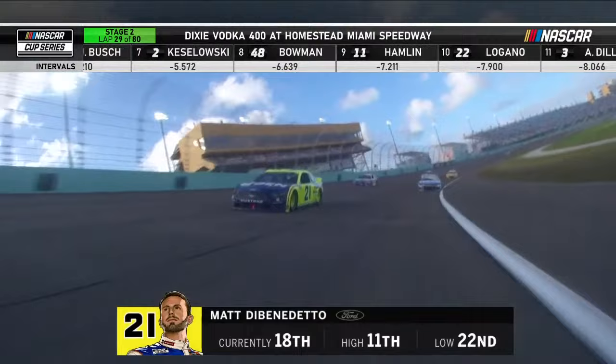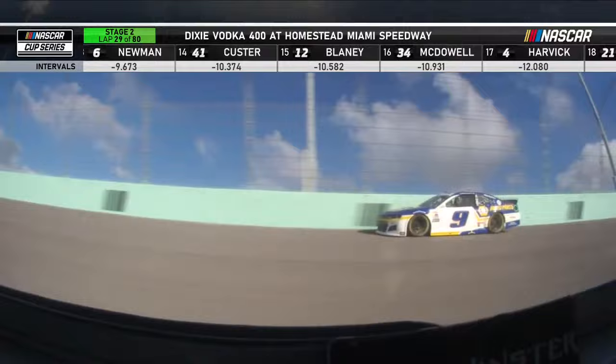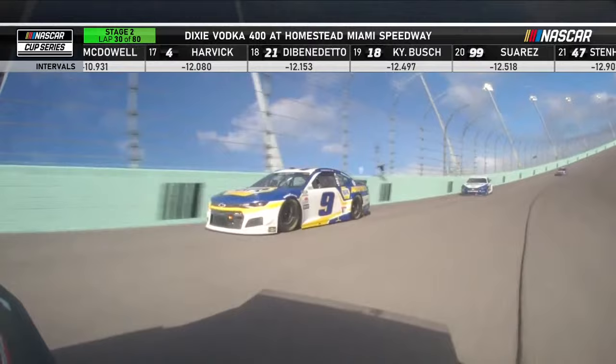Kevin Harvick back to Matt DiBenedetto, 17th. Suarez and Kyle Busch in the picture there. These two right here. Here we go, going at it. Fifth place. Clear up, clear up, clear up. Got it.